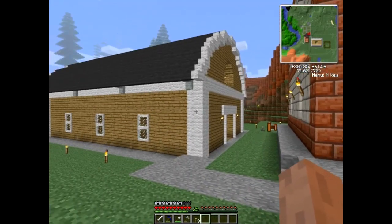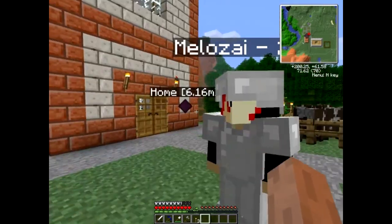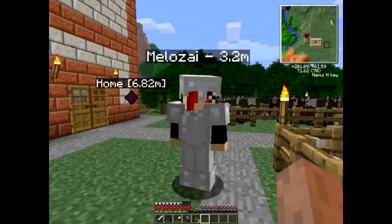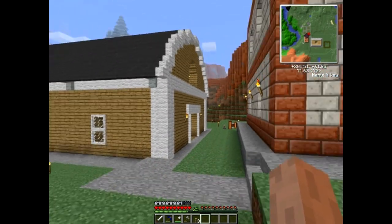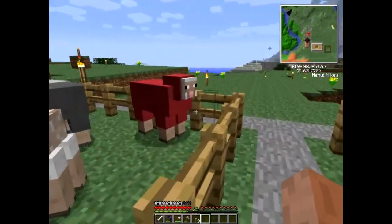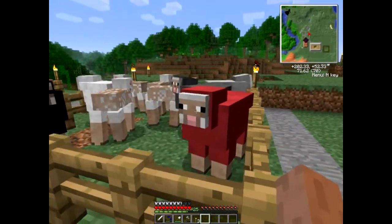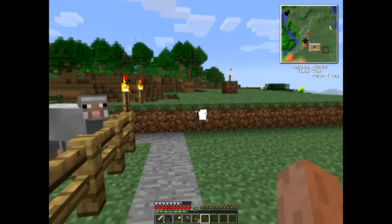Yeah, it's looking pretty good. But it still needs a paint job because, well, it's got to be red. It has to be red. Yeah, a proper barn is red, so we still got a little bit of work there. Yeah, but it looks nice. So we just need this red sheep. And do we have more than one red sheep? Yes, we have 2. The other one just hadn't got any wool yet.